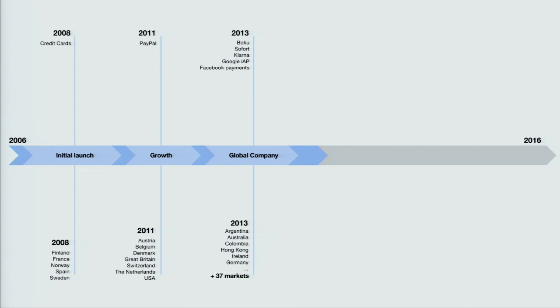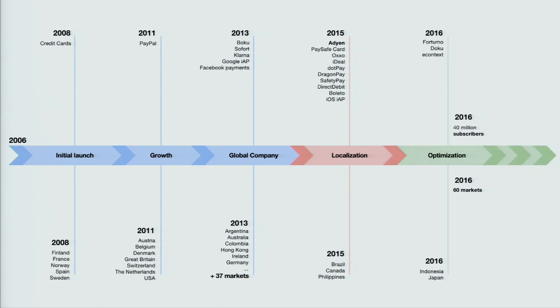We quickly learned that people all over the world want to pay in different ways for Spotify. So we shifted our focus from global payment methods to more local ones. So before the end of 2015, we partnered with Adyen, and we were able to implement no less than 9 different local payment methods, including bank transfer and preloaded cash cards, in markets where we'd previously seen a very low credit card penetration. And this has had a huge impact on marketing and brand engagement.